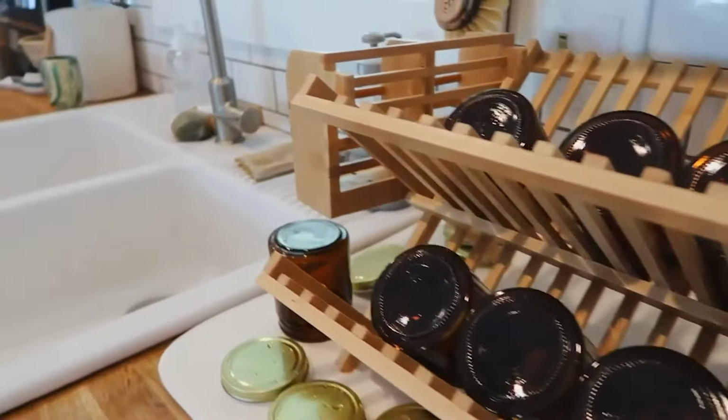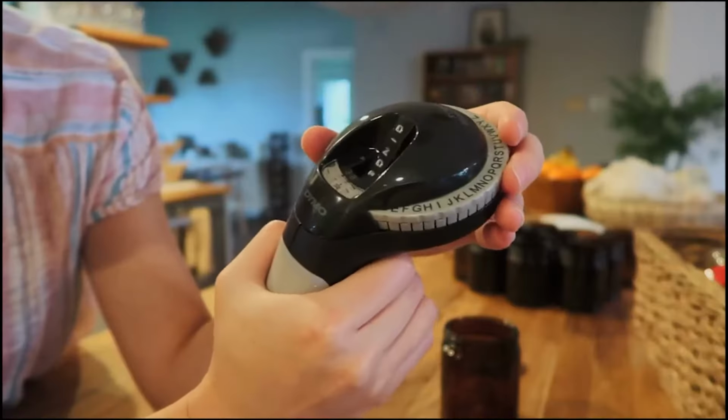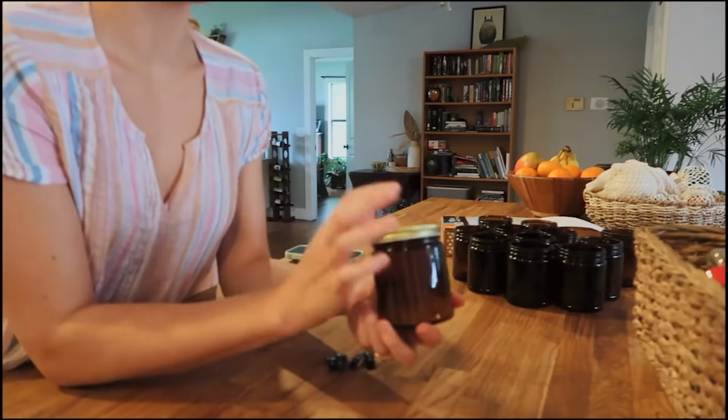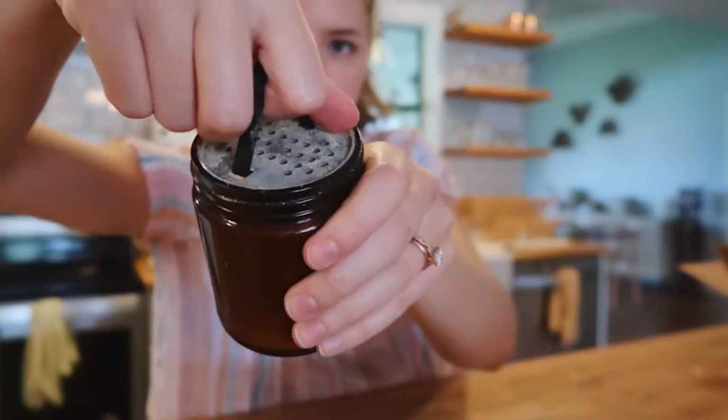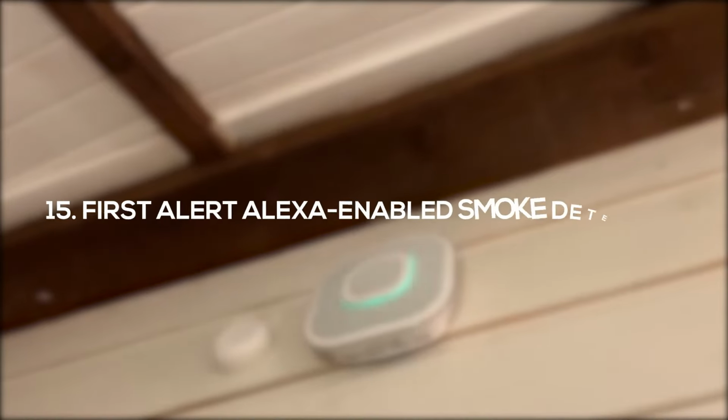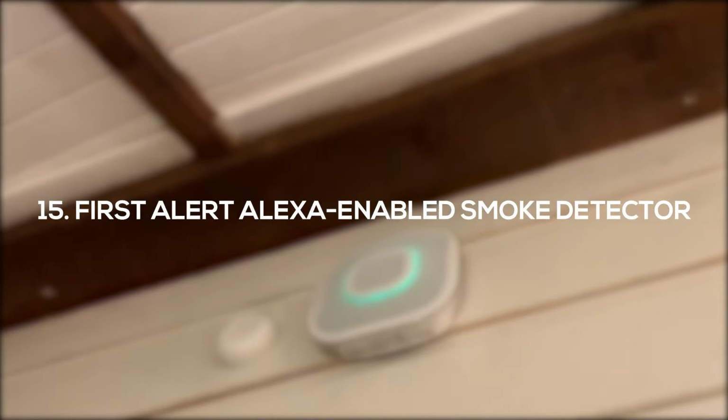Rust-proof and corrosion-resistant rack set. Since no drilling is required, installation is simple. Strong magnet for attaching to your refrigerator. One rack can hold 12 standard spice jars weighing 11 pounds. It's a good deal at $39. Number 15. First Alert Alexa-enabled smoke detector.